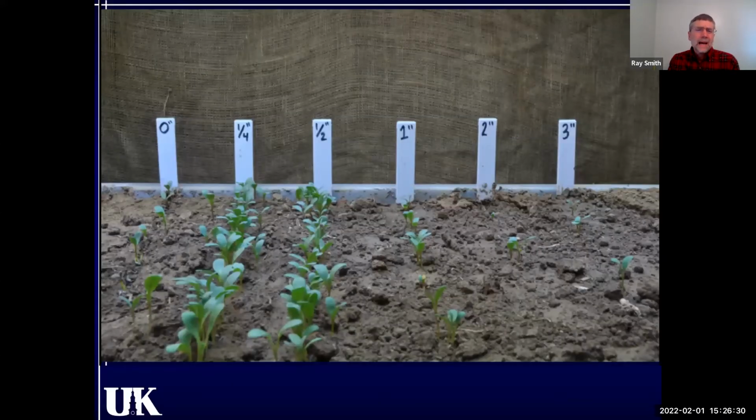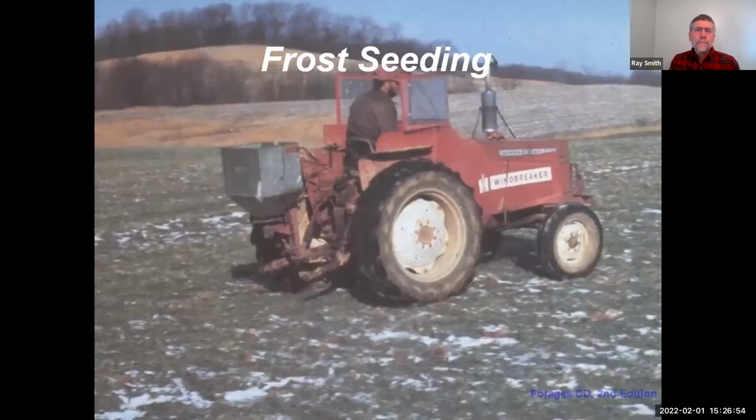But seeding depth, if you're going to be overseeding, is critical. This example here shows that 1/4 to 1/2 inch is the ideal depth for almost all of our perennial grasses, whether they're cool season or warm season. Deeper depths that are easy to get with much of our seeding equipment, you're really wasting your money on seed.